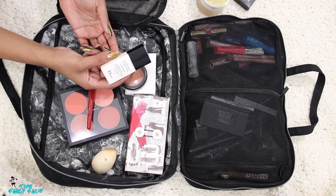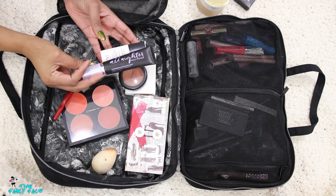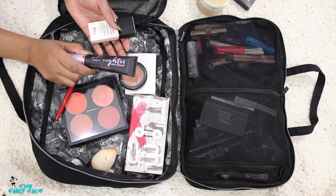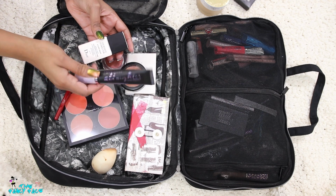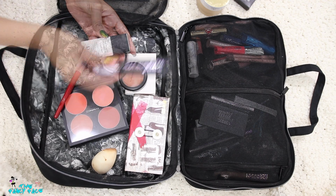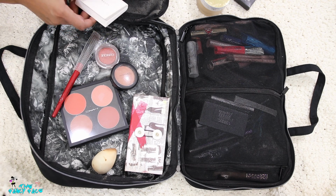This primer from Dior, I actually used it, I would say 3 times. On my nights out, when I wanted my skin to just look flawless, I brought this with me. But I recently got the Urban Decay All Nighter Face Primer, and I used it a couple of times, and I really like this. So instead of bringing this, even though I used it a lot, I'm gonna bring my All Nighter from Urban Decay because it just makes my skin look nice and it holds my makeup on all day.